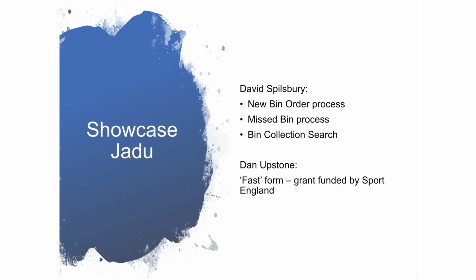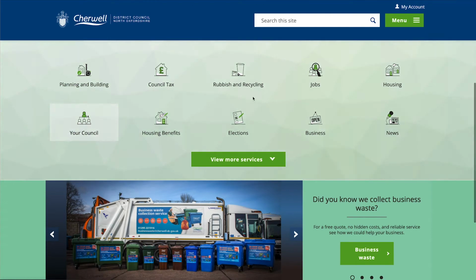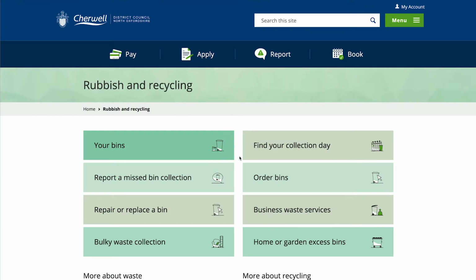Right, okay. I'm actually going to show you some of our forms. So let me just whip to the website. Okay, this is Cherwell Council's website. So just very quickly, this is the Jadu platform website. The thing that I'm going to focus on today is around waste. So I'm going to go to rubbish and recycling. And I'm going to first show you a bin order form.